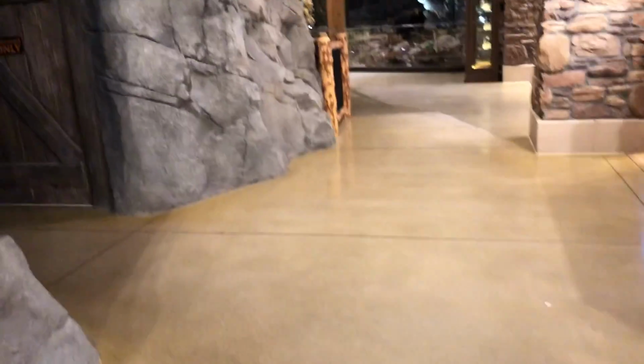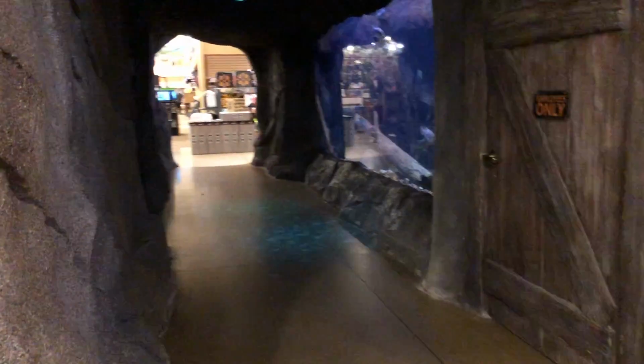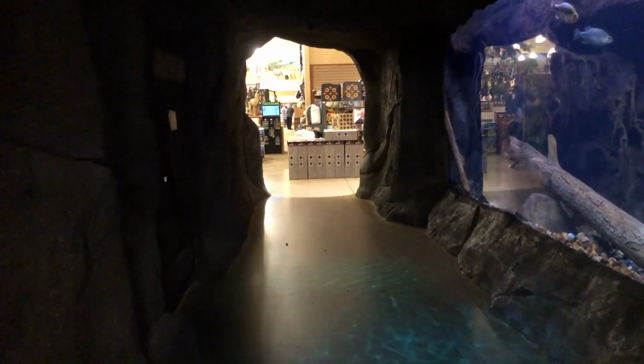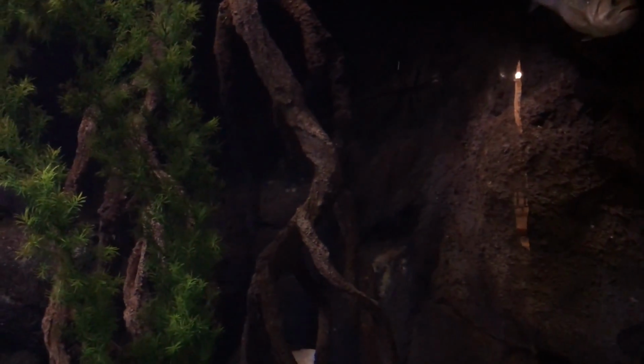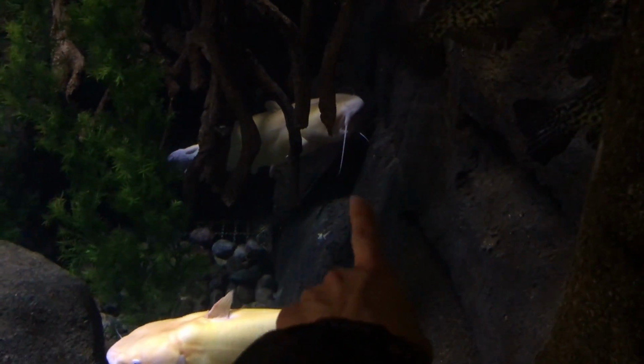So you got to check this out. They have this thing you can walk through. That's like walking through a tunnel that happens to have fish. It's just really cool that they got this here at Cabela's. This huge aquarium of fish. That there's got to be some sort of catfish. Look at the big one back there. It's just huge.